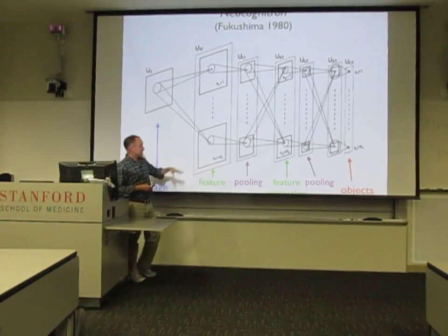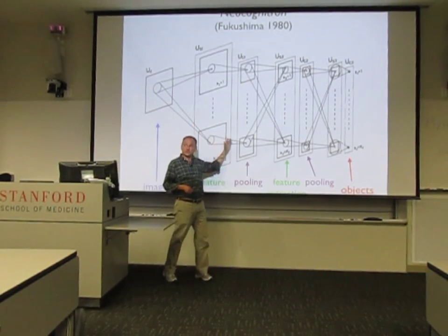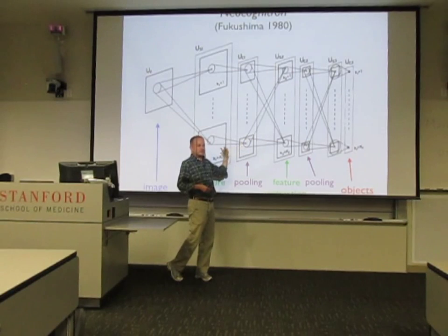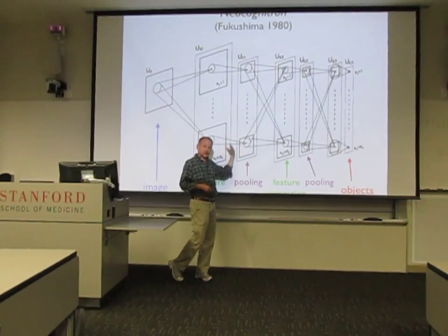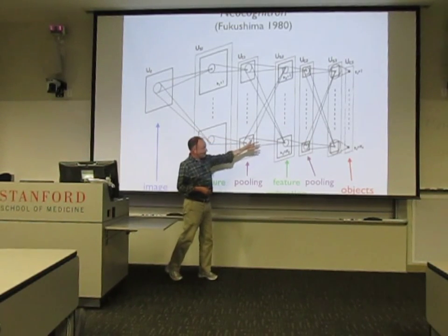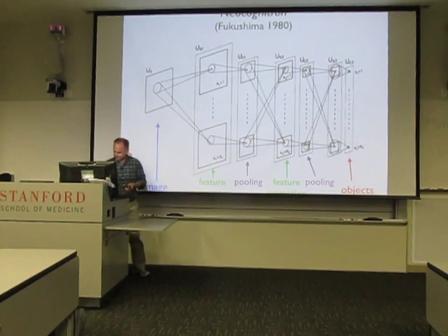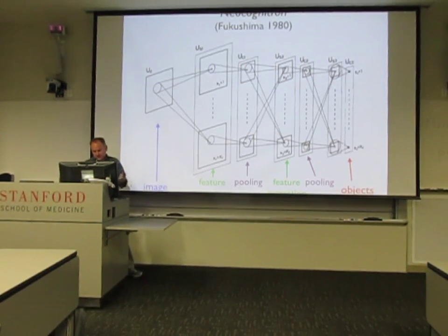Okay? And what he showed is that you could tune all the weights in the system, the connections from one stage to the next, in an automatic, unsupervised way. It basically self-organizes from experience. Just by showing it these patterns, you can learn to self-organize this representation so it can recognize objects in the output layer here. Okay, so this was, I think, one of the first big successes.